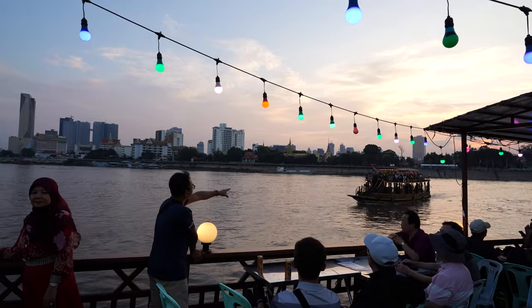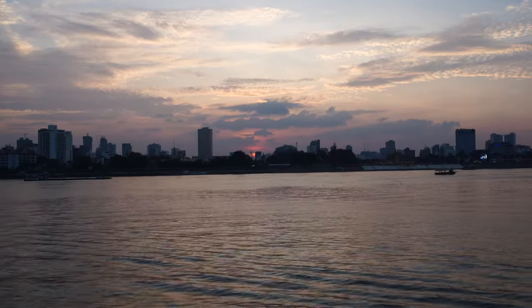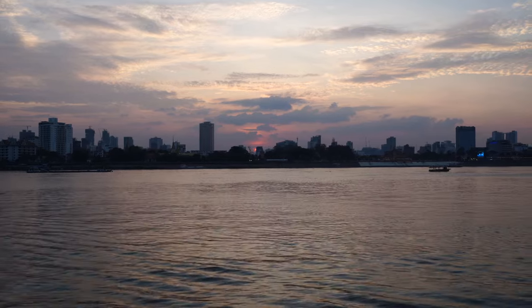Cruising down the river at a leisurely pace. We've got our beers here and the sun is setting over the palace in the distance. So you can kind of see all of the skyscrapers of Phnom Penh with a little bit of the history and culture thrown in for the sunset. So yeah, really, really good views.